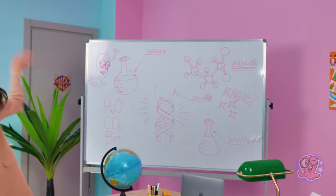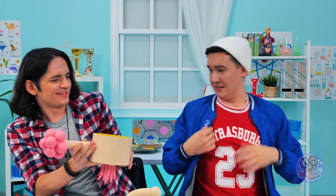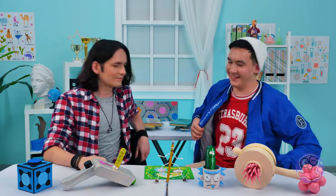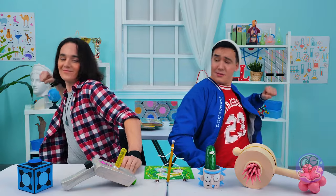Help! Help me! It's a mouse! What is she talking about? Hey, look! Oh. Ew, this is gross! I put it there! I'm so smart! And still, we're cooler than you! Look at all this stuff we've made! Yeah, let's check out our masterpieces!